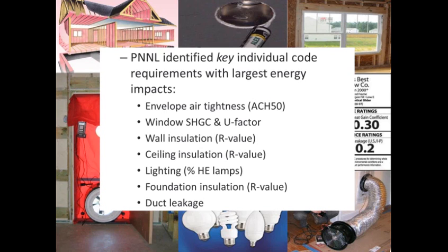So these are the key items that we'll refer to several times, and we'll take a look at these primarily later in the results. But overall, they are pretty much exactly what you'd expect to have a large impact on home energy efficiency.